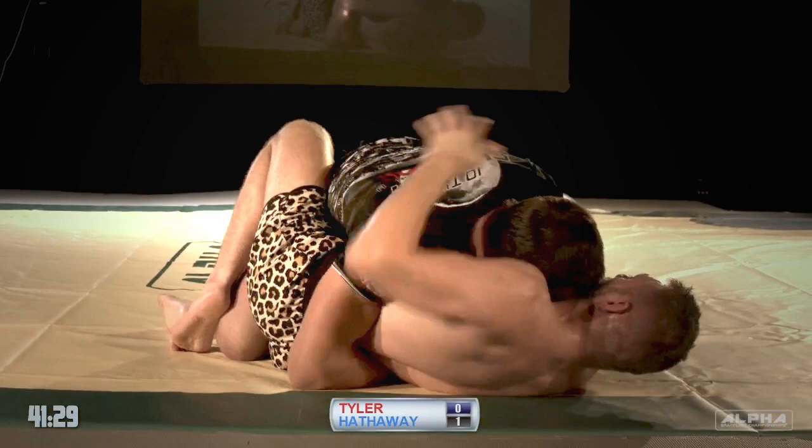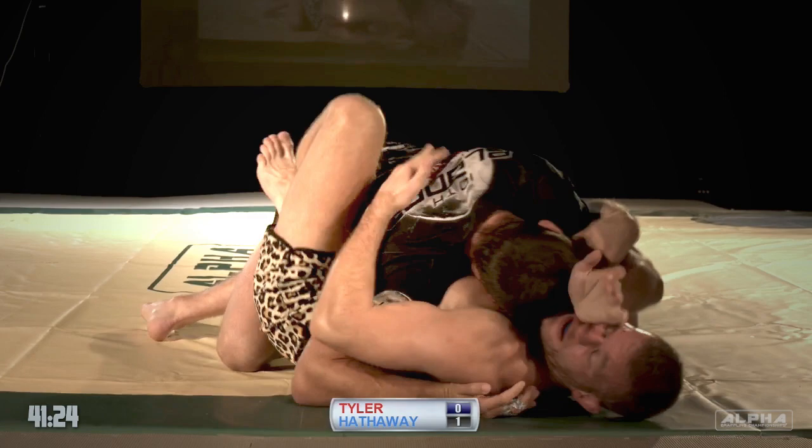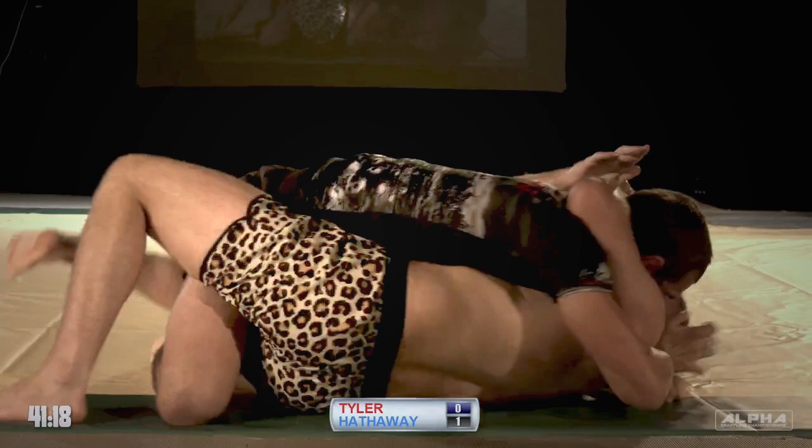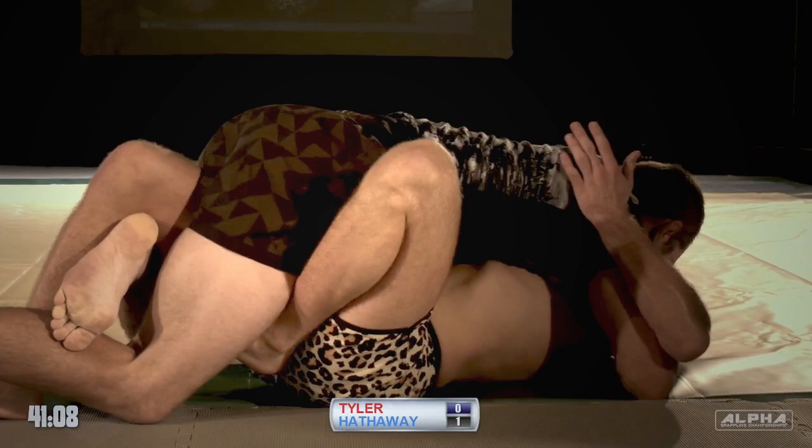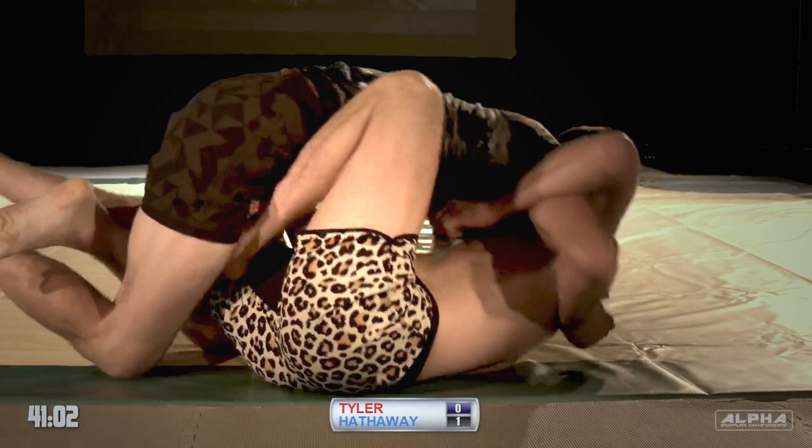John with a body lock, stopping his hips from escaping. John covering face. Some good strikes there from the top by John. Good strikes. Danny's able to get his underhook, with his left leg deep on his hip. Some strikes from the bottom.